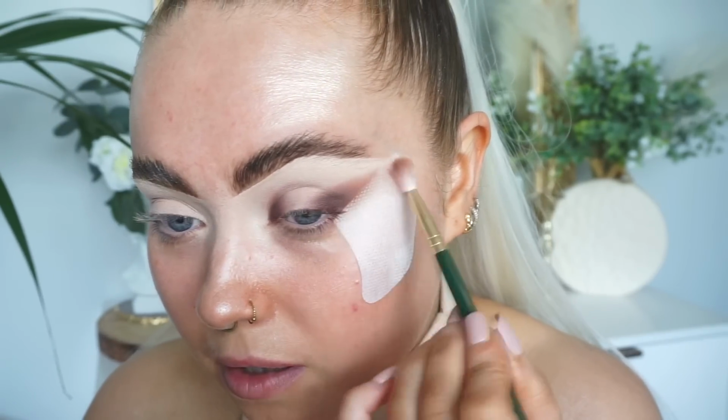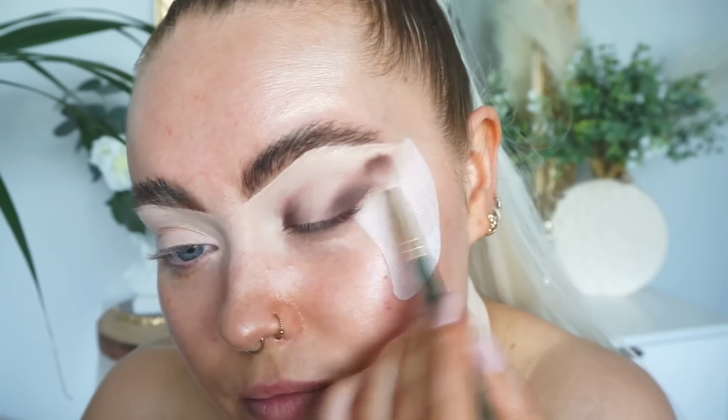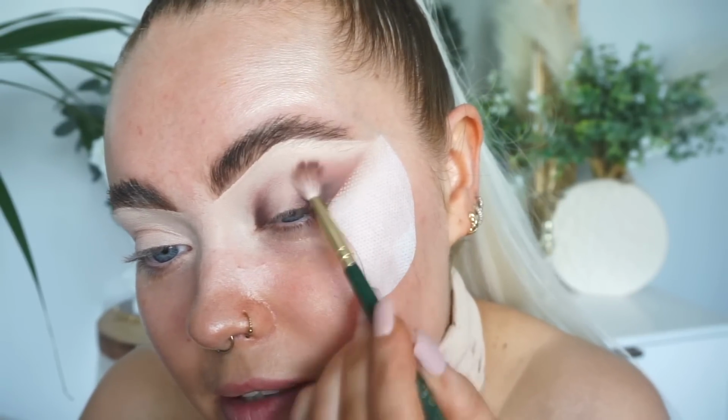So taking my 04, I'm not going to take any product on it by the way, but as you can see it's dirty. Just going to give that all a wee blend.